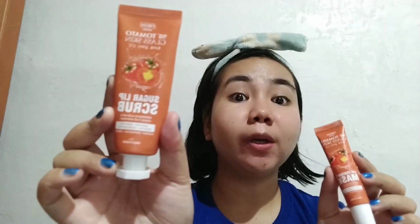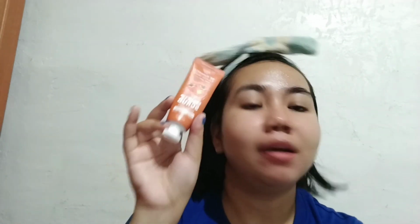So, next step I do is if I wear lipstick every day, so I do this to my lips. So first, this is a sugar lip scrub and then sugar lip mask. So first, I do this again from Fresh Skin Lab. This is a sugar lip scrub. If you wear lipstick every day and sometimes hindi talaga nakukuha yung residue ng lipstick nyo. So I normally do this.